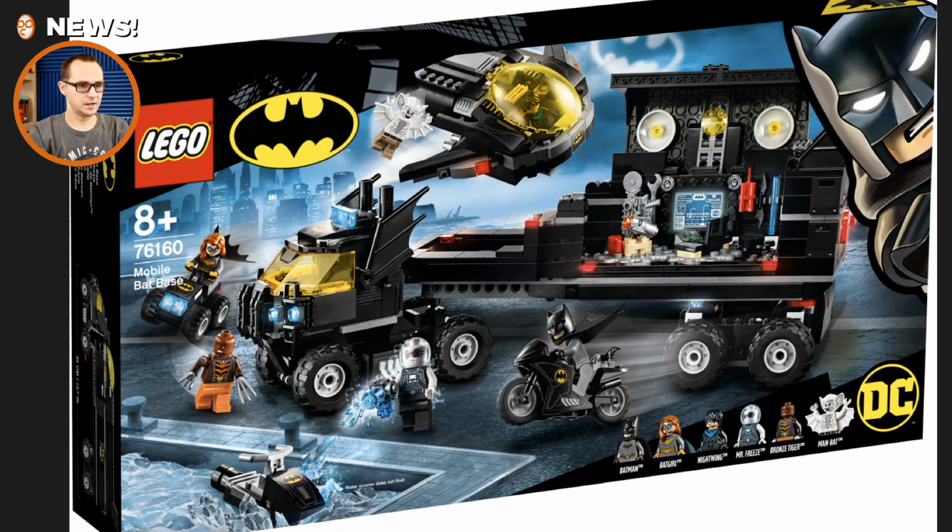So we have six minifigures: Batman, Batgirl, Nightwing, Mr. Freeze, Bronze Tiger, I think for the first time, and Man Bat in white. Nice. So Albino Man Bat. I'm not very familiar with the lore or the comics or the cartoons, so please tell me in the chat what's up with that.